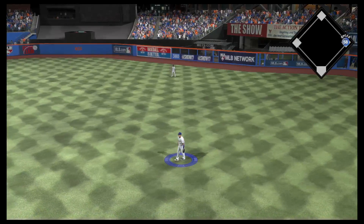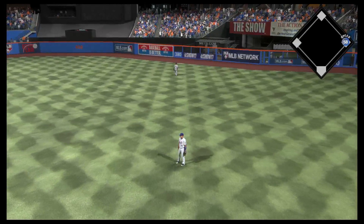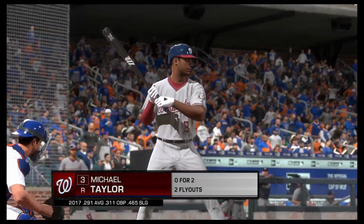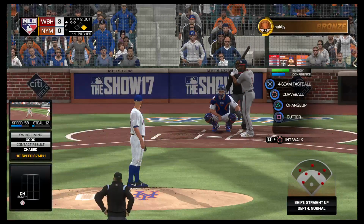And a diving effort there, but it'll come up empty. It's a base hit. Digging in once again, Michael Taylor. It's been an 0 for 2 effort for him to this point.